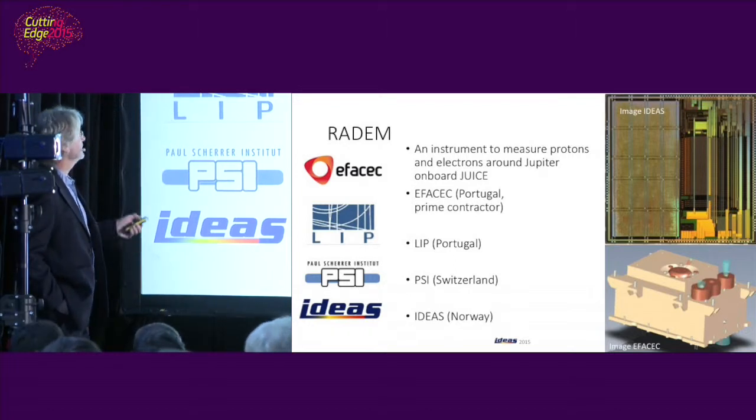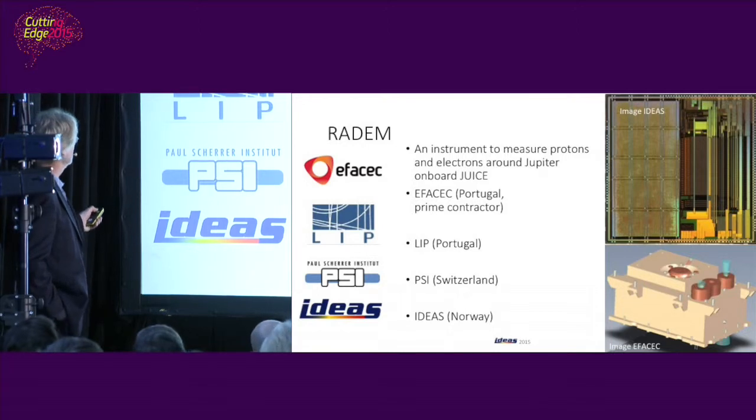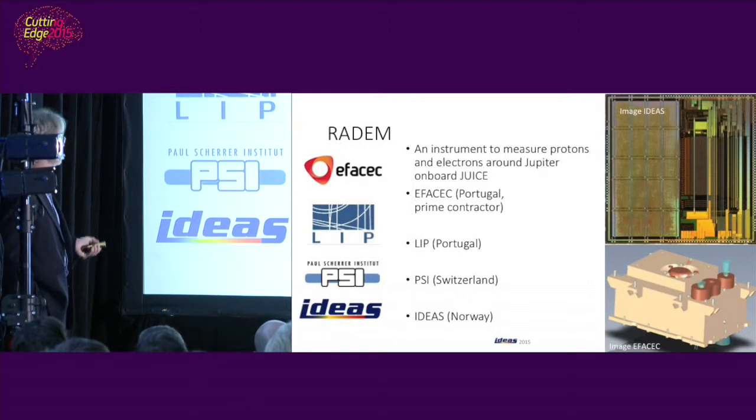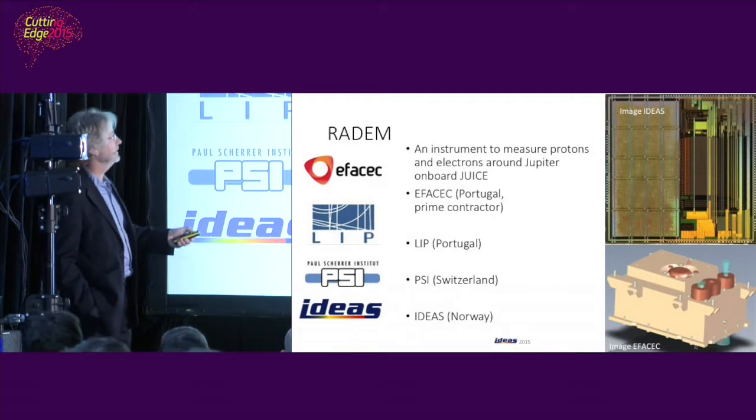And of course, we are not doing this alone. The prime contractor is EFACEC in Portugal. This is a physics institute in Portugal, also active at CERN. This is another institute in Switzerland. They have an accelerator. They do a lot of physics studies here, and we are actually making this device there.